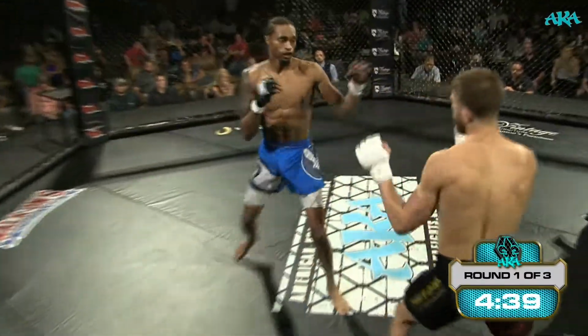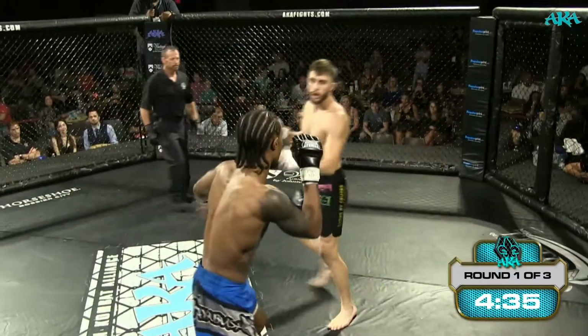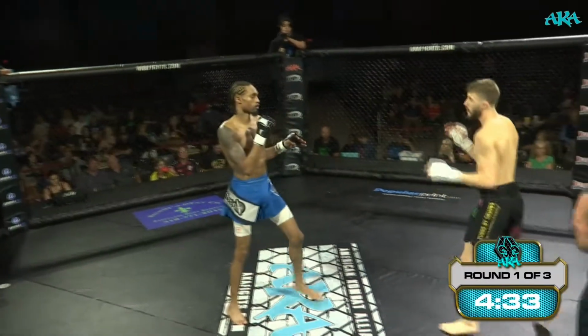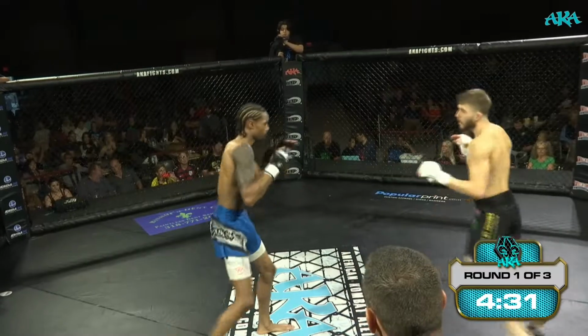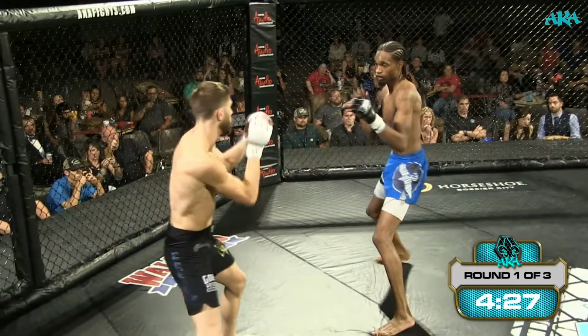Retic is very long for this weight class. He's got a good understanding of his range, too. I would like to see Jesse set those shots up a little better. I think the idea of the low kick is good, but you've got to put something in his face first before you go to it.